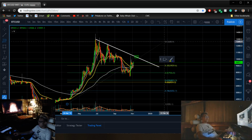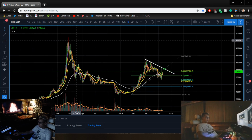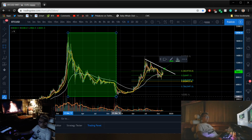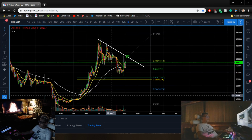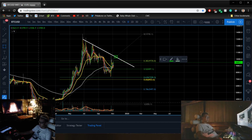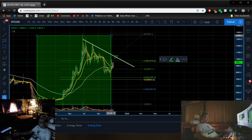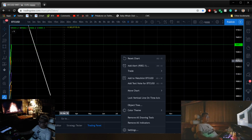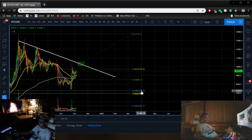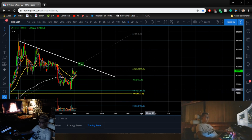Check this out as well. If we now take just this particular wave, we've confirmed this section right here to have retraced 618, right? Now we're looking at this specific section right here. What we're seeing is that it actually retraced right near this golden ratio section. Right? 618. We're seeing that right there.